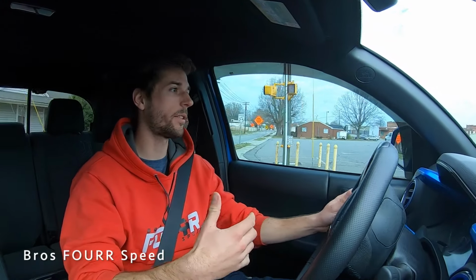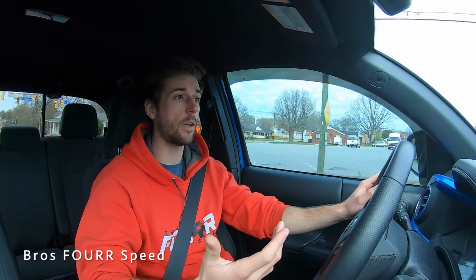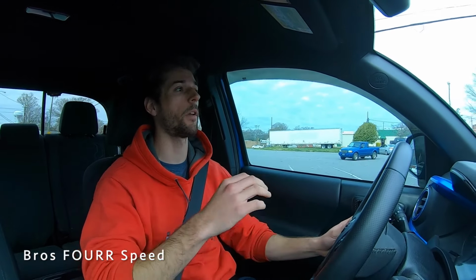Even out on the highway, this exhaust doesn't have a drone. I've been about 70 miles an hour with it, and it sounds normal. So I don't have any complaints with how much louder it is. It's louder under acceleration, but not at cruising speed. So that is definitely nice.